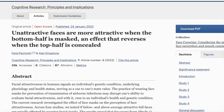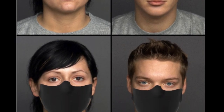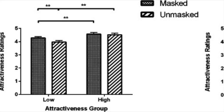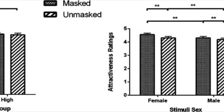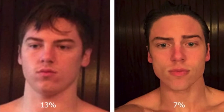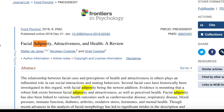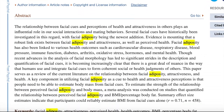This study actually showed that faces ranked as less attractive scored way higher in attractiveness when the bottom half of the face was masked. The bottom half of the face is the part that's most affected by fat and puffiness. Studies have shown time and time again that levels of facial adiposity, which is face fat, is highly linked with attractiveness as well as perceived health, with lower levels being preferred, but not too low.